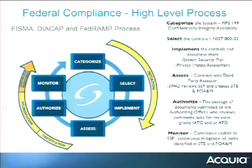Your system security plan is like a book which describes the system, the website, and then takes every single NIST control that is applicable to that system and describes how you've implemented the controls relevant to your system. One more important piece is the privacy impact assessment. Privacy is becoming more and more critical for information systems. Is there any privacy data, personal information being uploaded, and what are the ramifications of that?